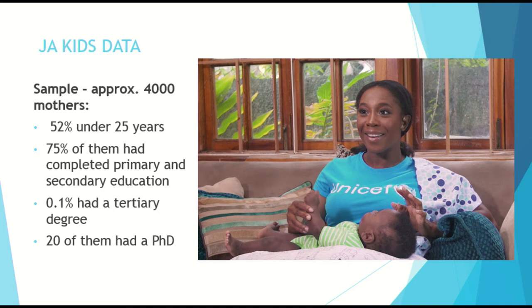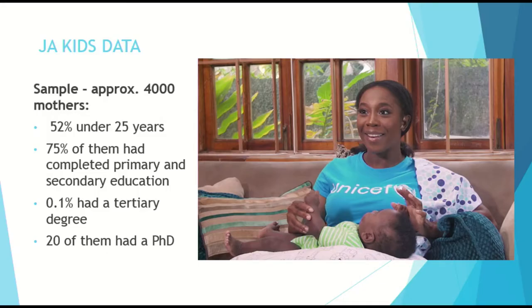So here we have Shelly-Ann Fraser-Pryce, who is recognizable to all of you. She's a UNICEF Jamaica ambassador, and we plan to be using her in a campaign to help advocate for more breastfeeding and for exclusive breastfeeding. Looking at the data, we had about 4,000 mothers, it's a little bit less than that, 52% were under 25 years old, 75% of them in the JA Kids sample had completed both primary and secondary, only 0.1% had a tertiary degree, 20 of them had a doctoral degree.